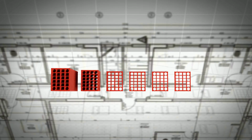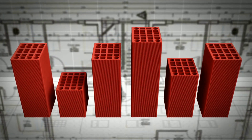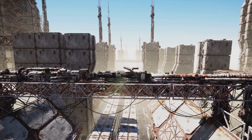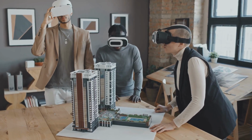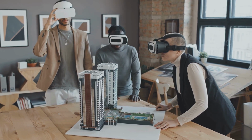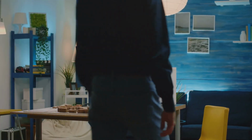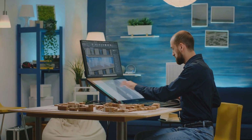This brings us to another huge advantage, clash detection. You know that sinking feeling you get when you realize two components are supposed to occupy the same space? Yeah, that's a clash, and it can lead to costly delays and rework on a job site. BIM acts like a virtual referee, flagging potential clashes before a single shovel hits the dirt. It's like having X-ray vision for your building, allowing you to spot and resolve conflicts before they turn into budget-busting nightmares. But wait, there's more.